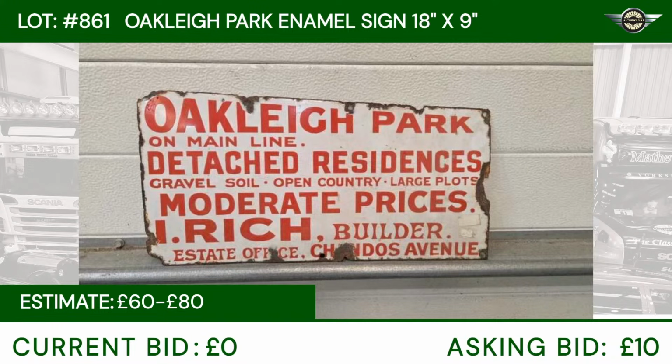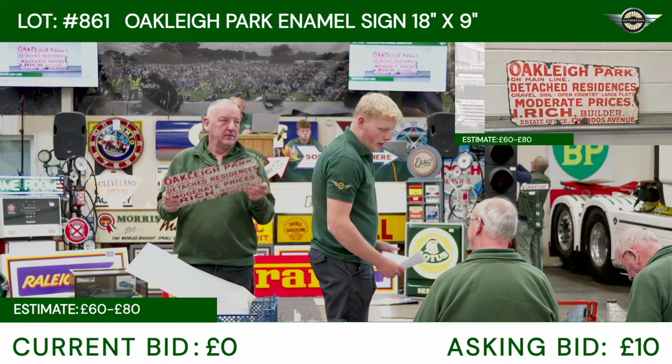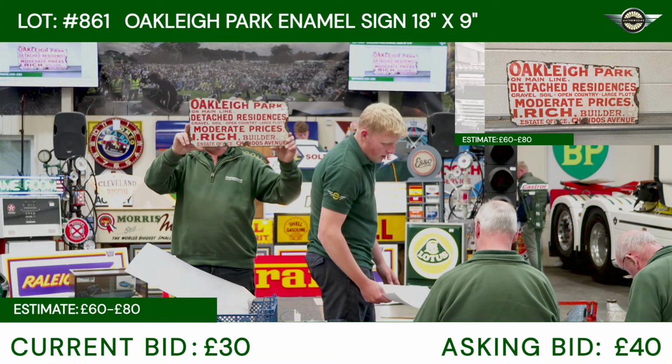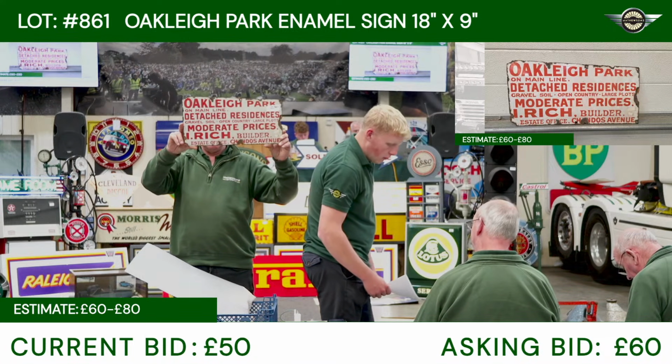That's for sort of Oakleigh Park sign. There we are then. Look at that. I know it's a bit out of whack, isn't it? There you go then. £10 then. Thank you. £10, £20 we've got. £20 then, at £20 are we all done. £30 then at 30. £30, £40 then at 40. £45, £50 bid at 50.